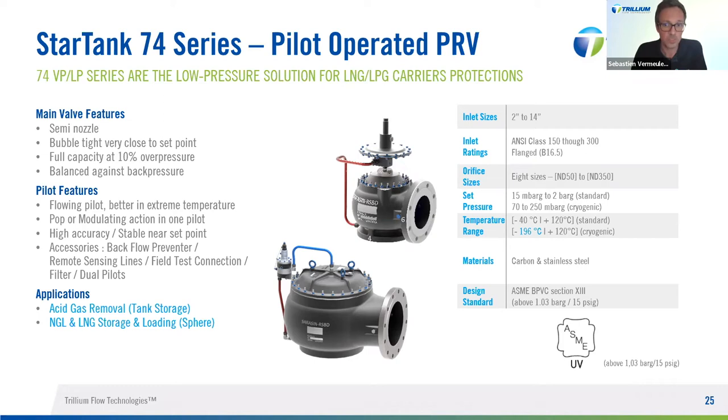So the 74 series demonstrates multiple benefits. It's high accuracy, easy to set with a test connector. This device offers an answer to the methane leakage issue that, again, is a challenge for any LNG player in this market.